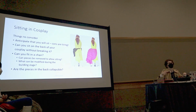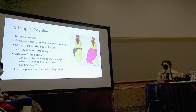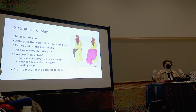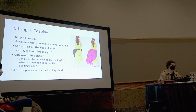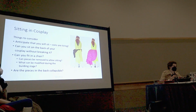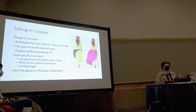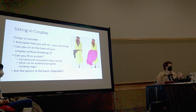Another big one is, can you even fit in the chair in the first place? How wide is your costume? I have a pair of wings that are hiding back there. They're 7 feet wide when they're open. That cannot fit in a chair. So that's something that I can go into the con and at least know, and I can prepare for that. Can you remove pieces to facilitate you sitting? What can be modified during the building stage? I am all for changing the structure of things to do what I want them to do so I can sit, because I like to sit.